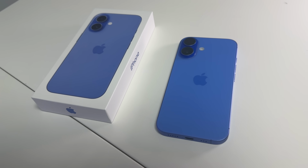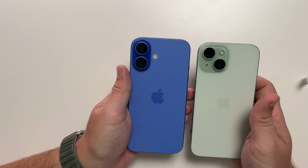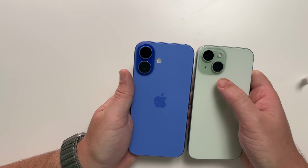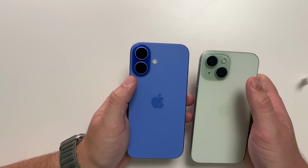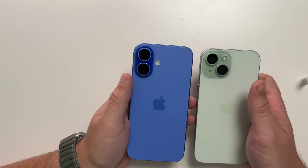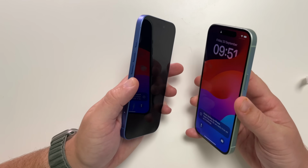Let's have a look then at comparing the iPhone 16 to the iPhone 15. So here we go, I've got my new iPhone 16 and the iPhone 15 from last year. Exactly the same size there. Obviously we do not have this square anymore. We have this kind of old school iPhone 10 look, what we used to have with the two cameras, iPhone 11s even used to have it, and the 12 I think. But yeah, the feel in my hands is exactly the same here, no differences whatsoever.